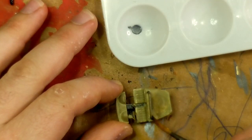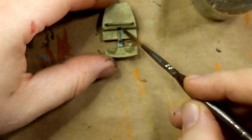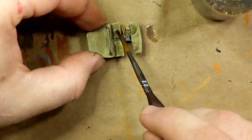And then I went over everything with some DecoArt Ultramatte. I just got some Vallejo Ultramatte as well, and I want to do a comparison because the Vallejo is 3 times as expensive as the DecoArt, and I want to see if it's really worth the money.